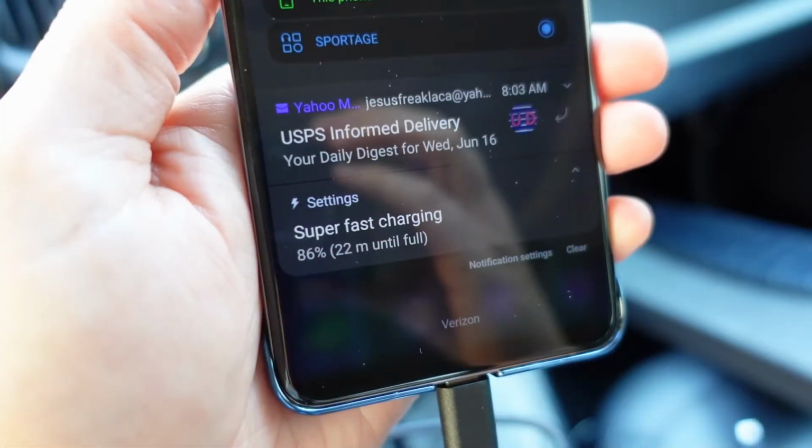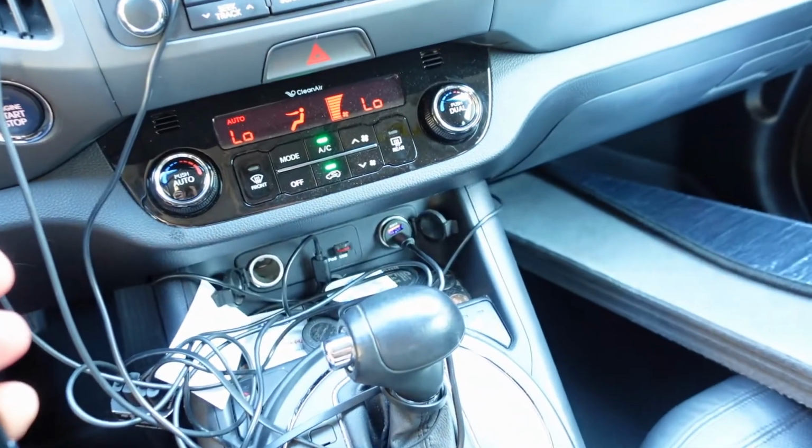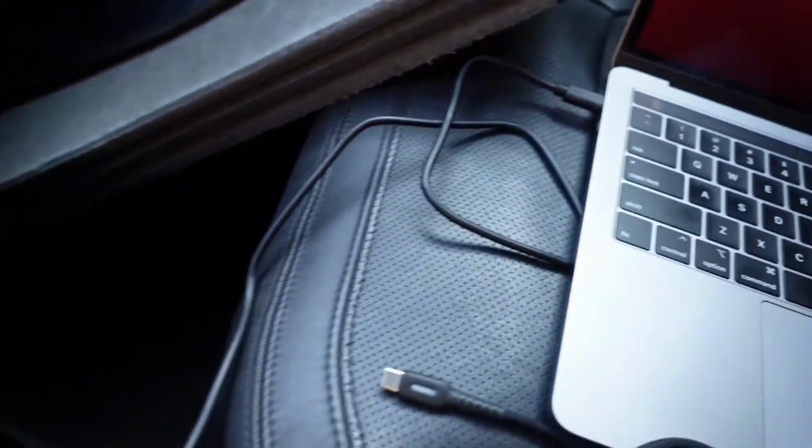But this Type-C PD charger can also get you not only fast charging for any device that supports it, but also super fast charging. You can get fast charging on an iPhone, you can get super fast charging on a Samsung Galaxy phone, and this has enough power to charge a MacBook. Yeah, you heard that right. You can plug your MacBook into this car charger's Type-C port and charge your MacBook, which is awesome.